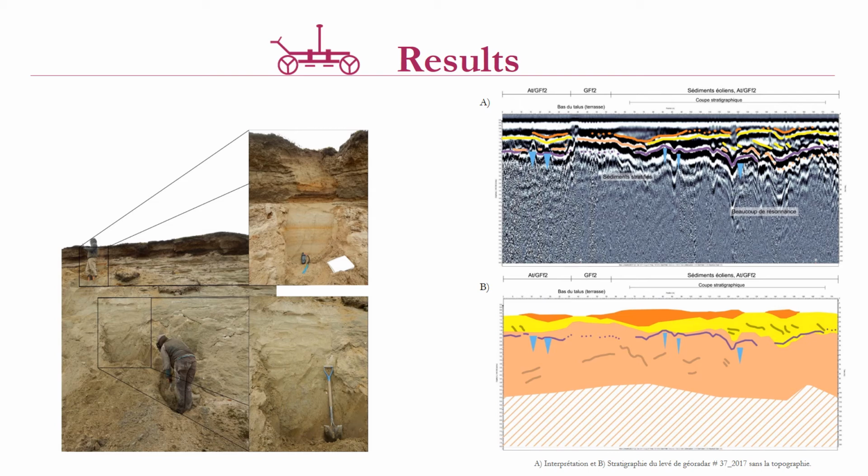In the GPR profile, we can see very near the surface, in orange, some sand dunes, and then below this unit, in yellow, we have some fluvial terrace sediments. We can see some stratification in this unit, and below this unit we have what was interpreted as glaciofluvial subaqueous outwash fan sediments. So this is the sandy unit interbedded with silt. It's really the stratigraphic section that helped a lot in the interpretation of this profile. A few ice wedges were also detected. These are the little blue triangles.